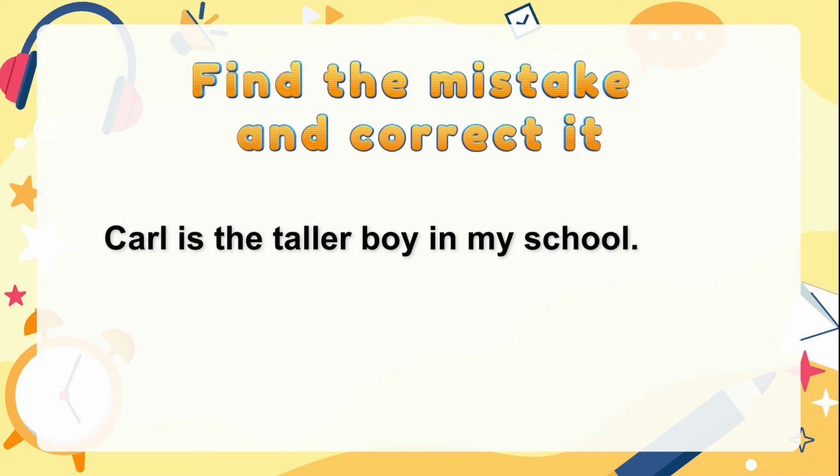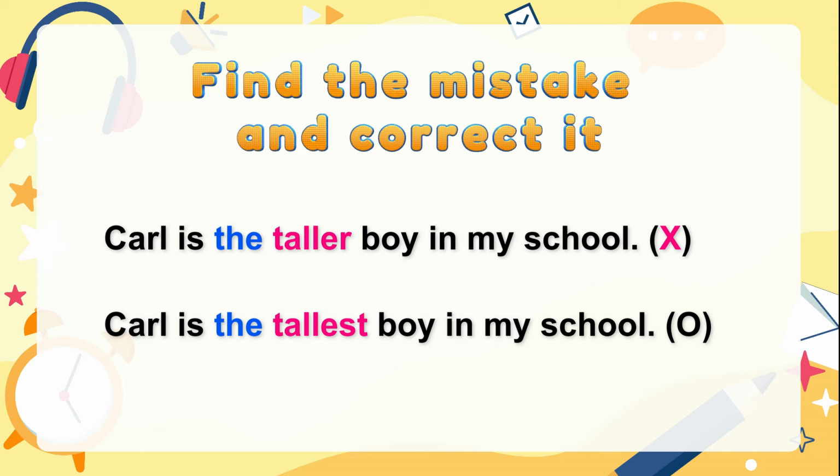Carl is the taller boy in my school. In my school would be more than two. And we have the word the. So taller becomes tallest. Carl is the tallest boy in my school.